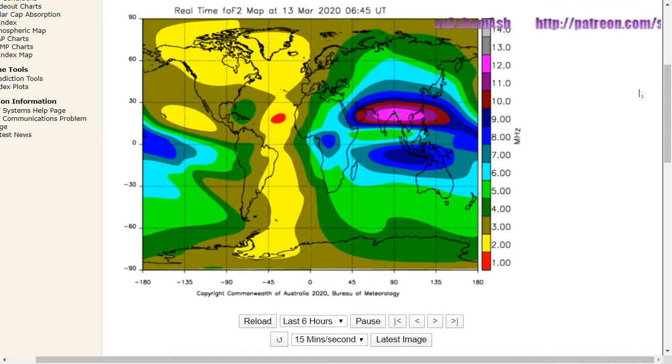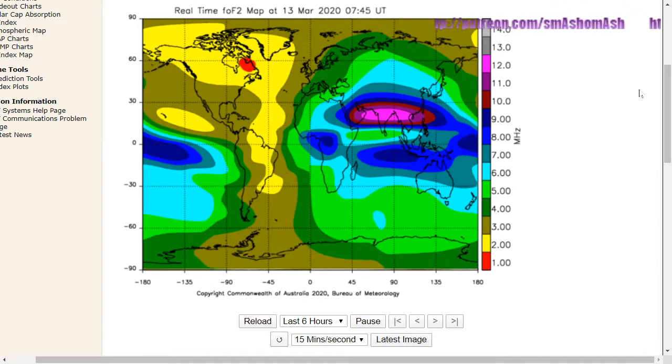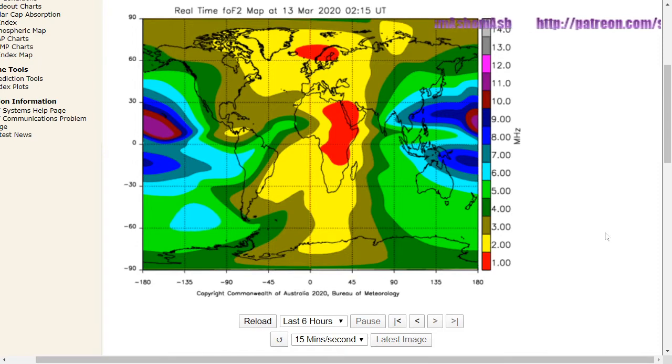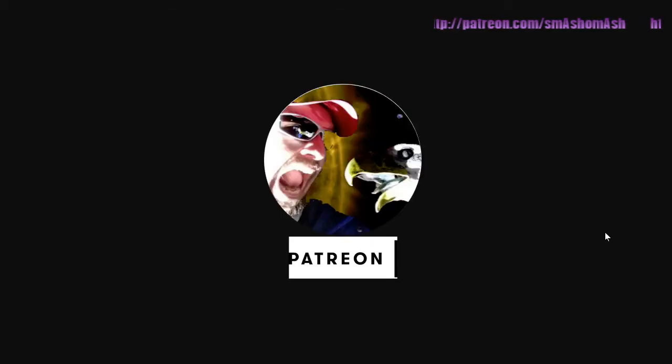As we get closer to home here. Anyway, there's the ionosphere data looking pretty normal. And there's the current image, 8:30 UT.